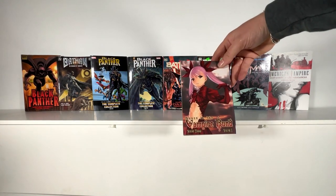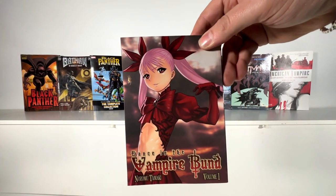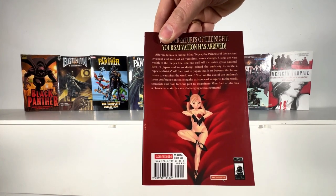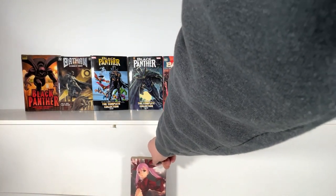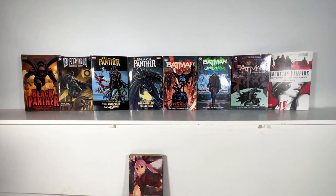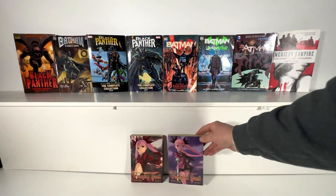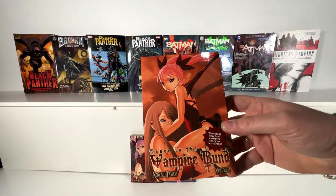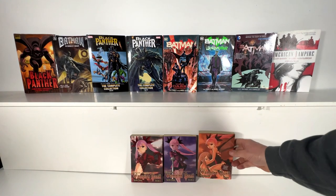Dance in the Vampire Bund. What's a bund? Do we know what a bund is? Now, I don't know if it should be flicked through this one, judging by that image on the back and the older teen warning. It might be best if I don't flick through that one. I hear a lot of my audience members do the camera sort of like complaining already. So it was volumes 1, 2 and 3 of Dance in the Vampire Bund. Yeah, I think probably for the best not to flick through that one. Oh, it's got wicked vampire action in it, apparently.